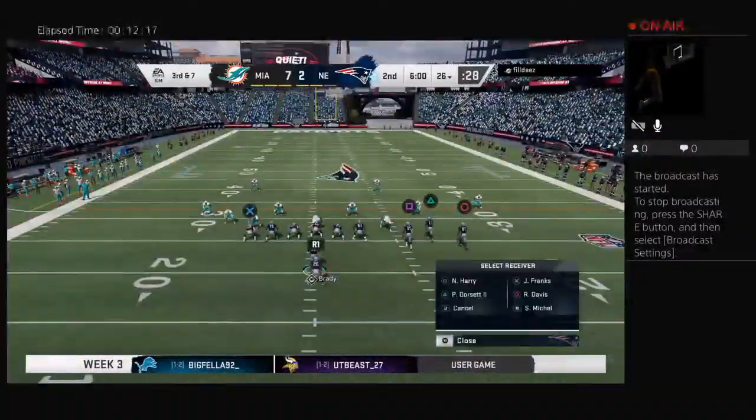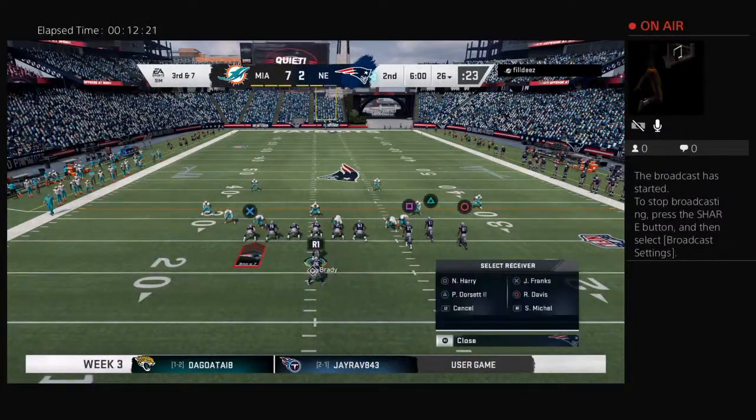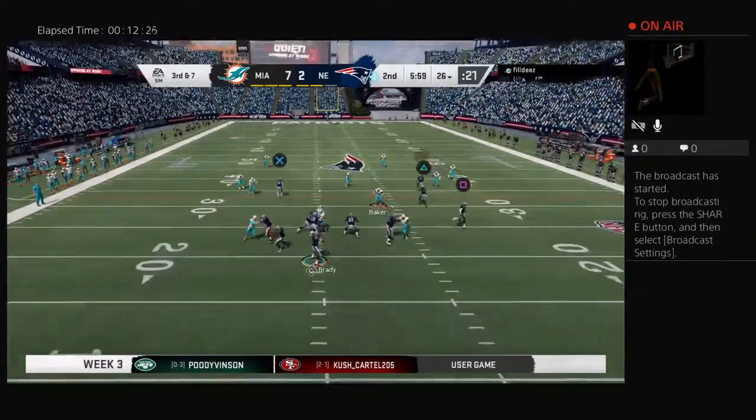Wait, that 53! Second. 65. Mike 52. 53 now. Shotgun now for Brady.